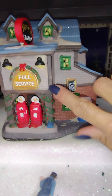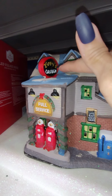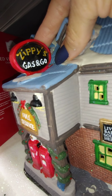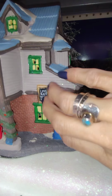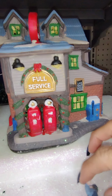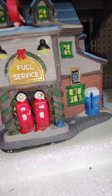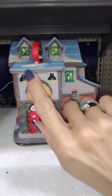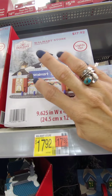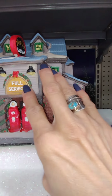Okay, so here we have the gasoline station, full service. Look, it's got the marquee sign right here, Zippy's Gas and Company. I just knocked somebody down here, innocent bystander. And I lay you down there. So all of these buildings, y'all, are basically $17.92. I think that's very fair.